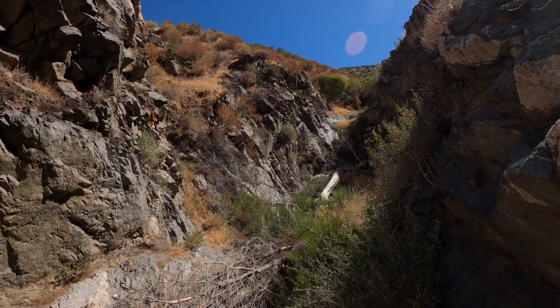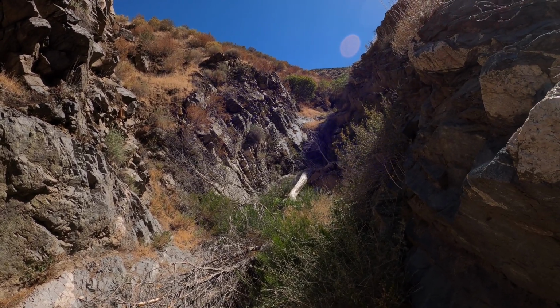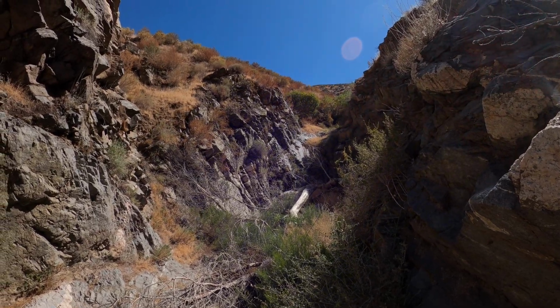So we'll probably just stop here, and maybe one of these days a big rainstorm will wash the tree out of the way, and then we could go back further and see what might be back there.